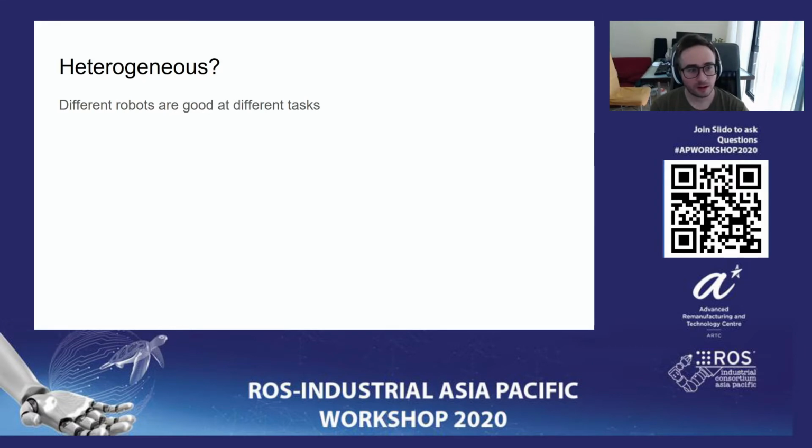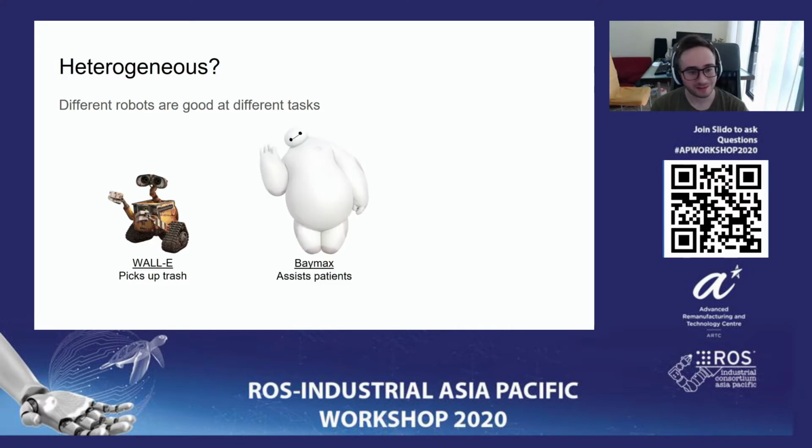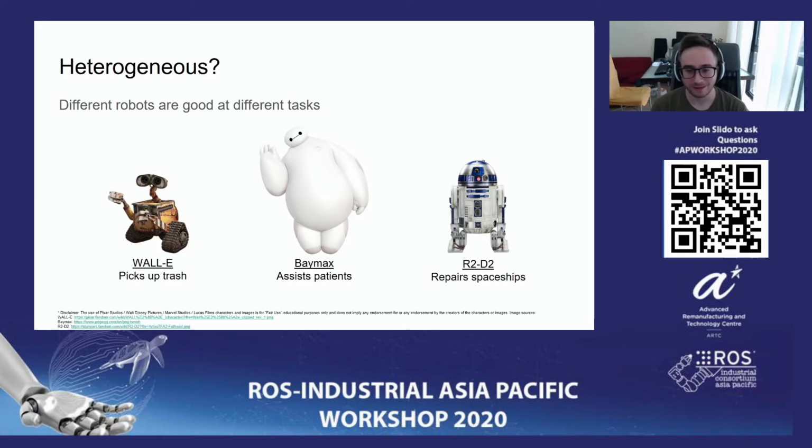Different robots tend to be good at different tasks, and there isn't generally one robot platform that can do everything you might need in a complex facility. Maybe you need a robot that can pick up your trash. Or if you're in a hospital, you need trash pickup, but you also need a robot that can assist your patients. And if you're a space hospital, you might need a robot that can repair your spaceship ambulances, right? So if you're a space hospital, you might need all three of these robots in your facility, and they need to be able to work together.